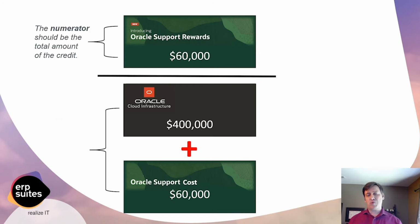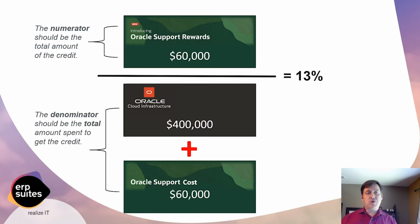Let's change that scenario now. We're going to keep the Oracle Cloud Infrastructure at 400,000, but the Oracle support cost now, instead of 100,000, is 60,000. So the Oracle support rewards is also 60,000, because it can't be greater than the support cost that you had. So now it's dropped that effective credit from 20% down to 13%. So very important that you do the math for your specific scenario up front so that you understand how this plays out versus relying on published heuristics. I saw one MSP that is saying you're going to save anywhere between 35 to 45%. Well, that's kind of crazy without actually knowing the inputs that go into this. So do the math yourself, see where this comes out.